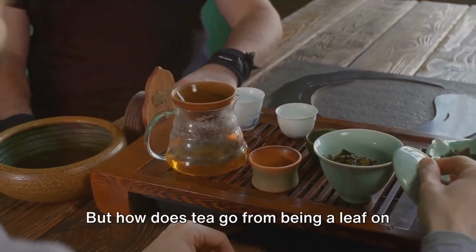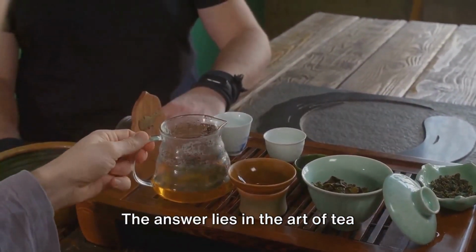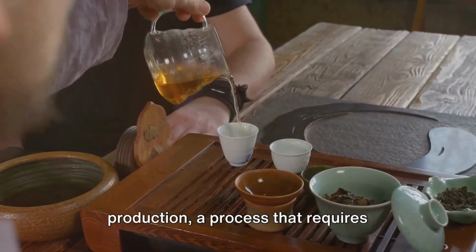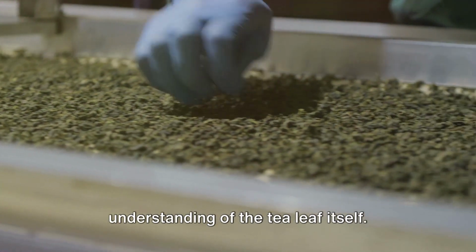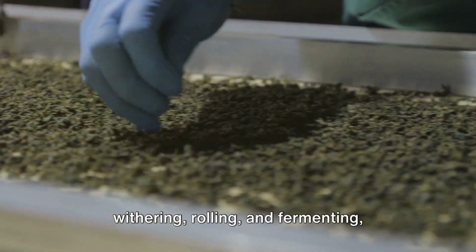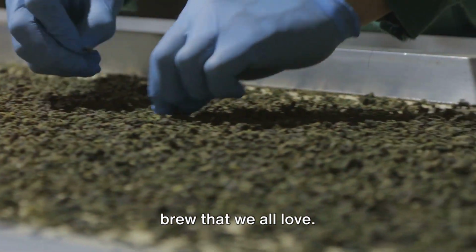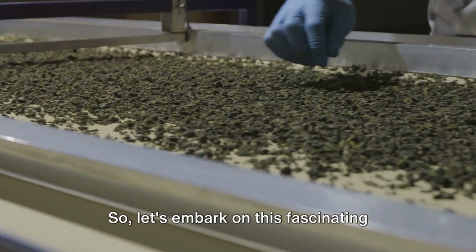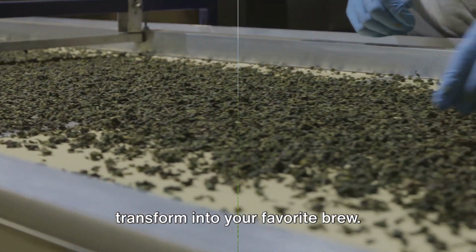But how does tea go from being a leaf on a shrub to a soothing cup in your hand? The answer lies in the art of tea production, a process that requires patience, precision, and a deep understanding of the tea leaf itself. It's a journey that involves plucking, withering, rolling, and fermenting, transforming raw leaves into the aromatic brew that we all love. So let's embark on this fascinating journey and discover how tea leaves transform into your favorite brew.